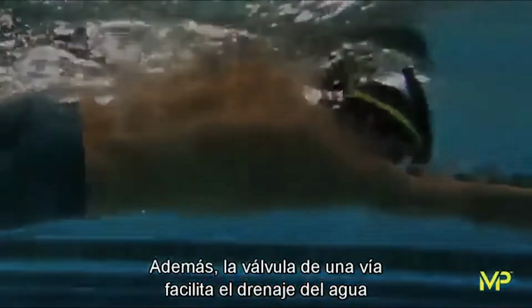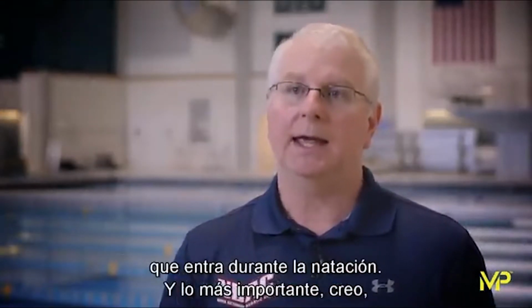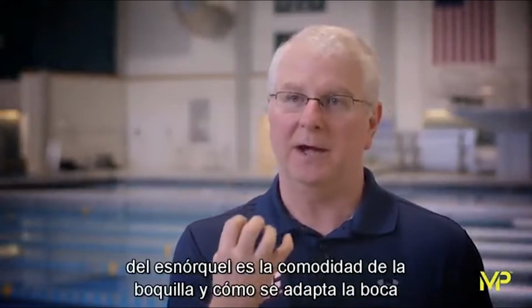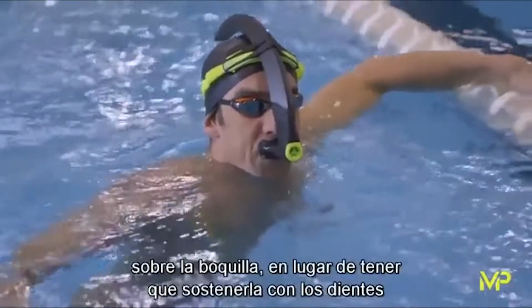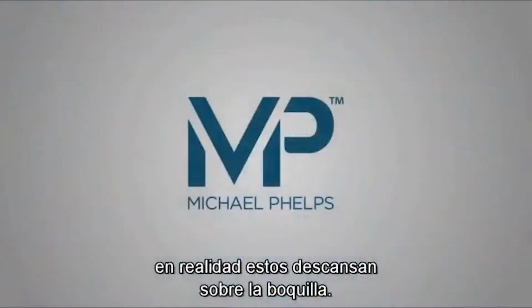Also, the one-way purge valve makes it easy to purge water out of the snorkel that gets in while you're swimming. And the most important thing I think about this snorkel is the comfort of the mouthpiece and how the mouth actually sits on the mouthpiece. Instead of having to hold it with your teeth, they rest on the mouthpiece.